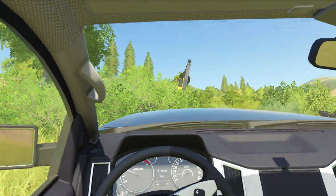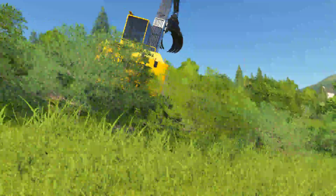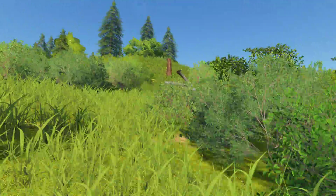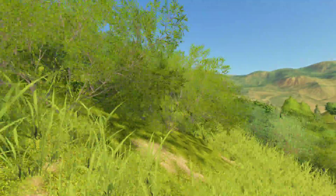So what we're going to do is I'm just going to park this bad boy right here, and we're just going to take another run through the hills. Our machine's still sitting here, so that's always a bonus. It shouldn't be too hard to get this stuff cleaned up once we get going, so it should be good.